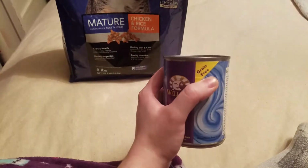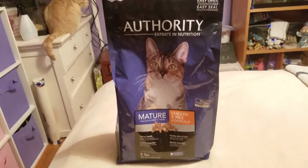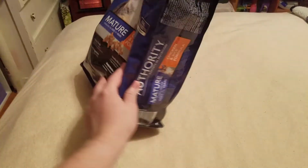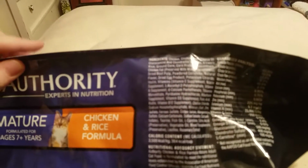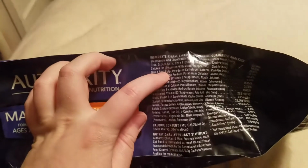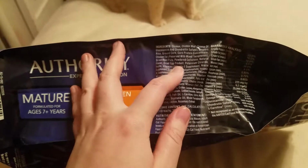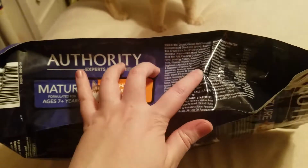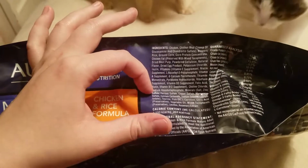This one is grain-free. I don't remember if I said that. The Authority is not grain-free because it has corn in it. I didn't see any wheat or barley when I looked at the ingredients. The only thing I saw was brewer's rice and ground corn and corn protein concentrate, and then a whole bunch of other stuff. But it has a lot of vitamins, and so does the canned food. I just like how the Wellness is grain-free.